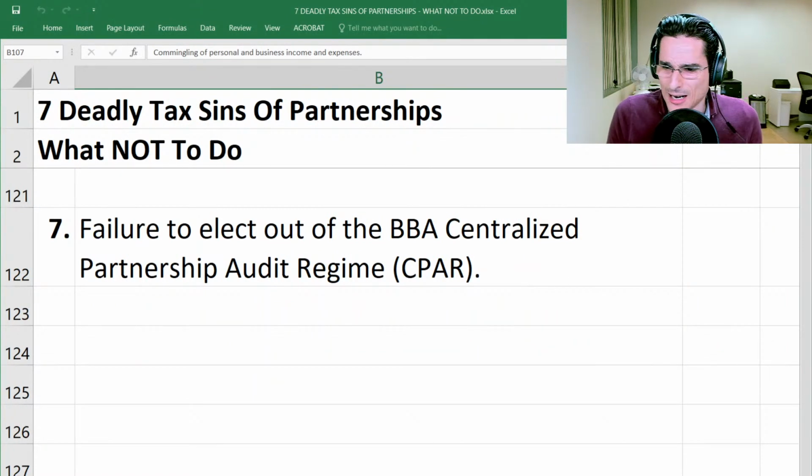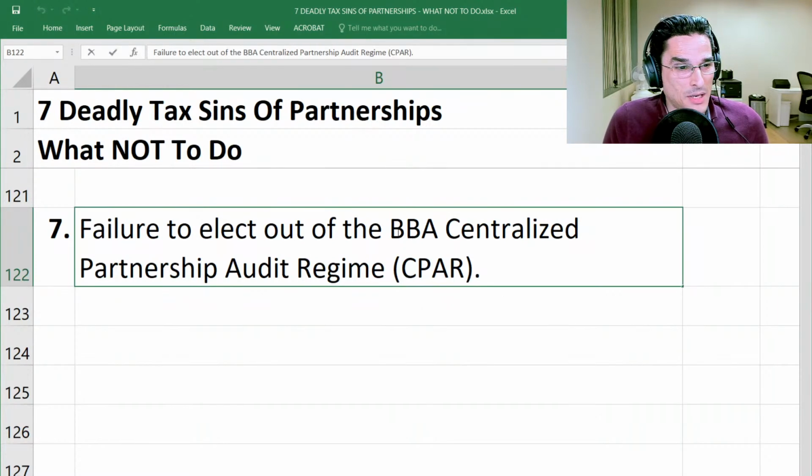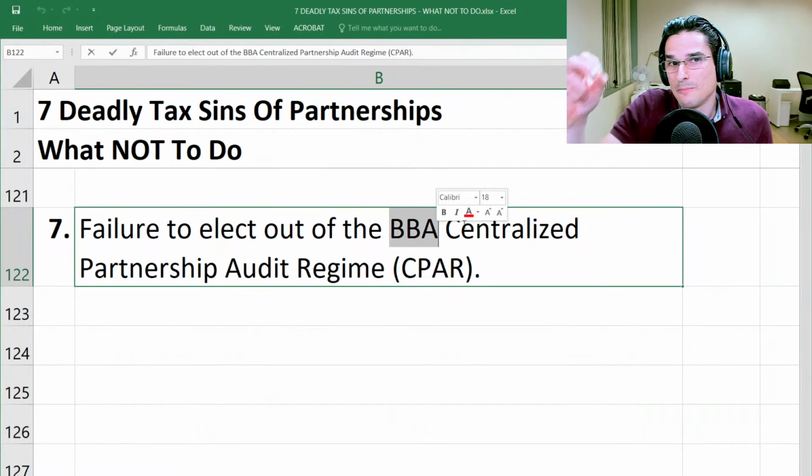What am I even talking about? None of that made any hint of sense. Okay, let's look at it piece by piece. BBA refers to the Bipartisan Budget Act of 2015. Now, don't fall asleep on me yet. We're not going to talk about it in depth.